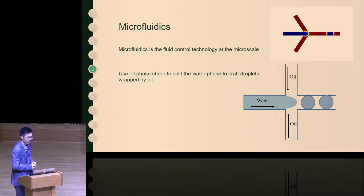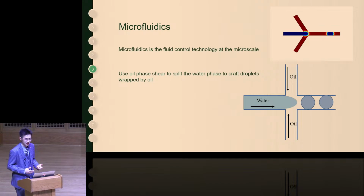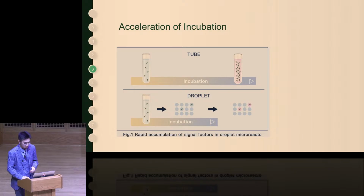Now, this is basically a fluid control technology at a microscale. The way it works is because water and oil don't really go together. So when a person forces water and oil to intersect at a point and pushes them forward, you will see a phenomenon of oil phase cutting through water continuously. Therefore, it creates water droplets that are wrapped in oil. And by applying microfluidics to the incubation process, we're able to significantly decrease the time it takes. And the key lies in the bacterial density.